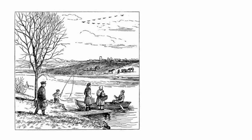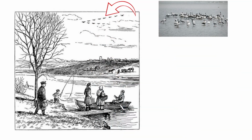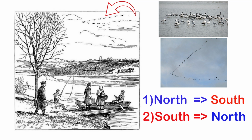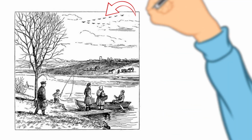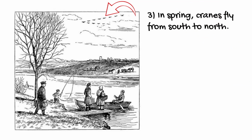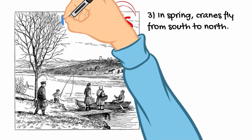The next thing that captures our attention is a flock of cranes, pointing towards their migration. Cranes migrate either from the north to the south to overwinter, or from the south to the north, coming back from the places where they spend their winter. And as we concluded, the season is early spring. As we just discussed, in springtime, cranes fly from the south to the north, coming back from the south where they spend the winter. Therefore, we now know where the south and the north are.